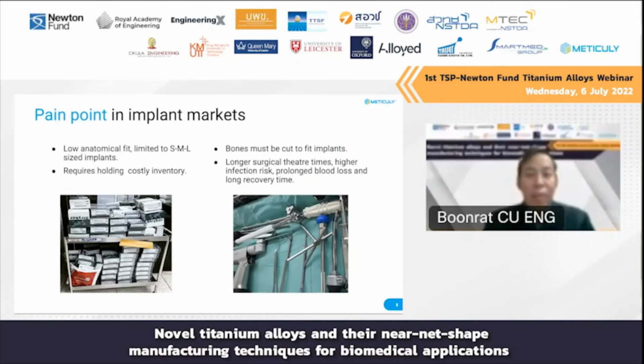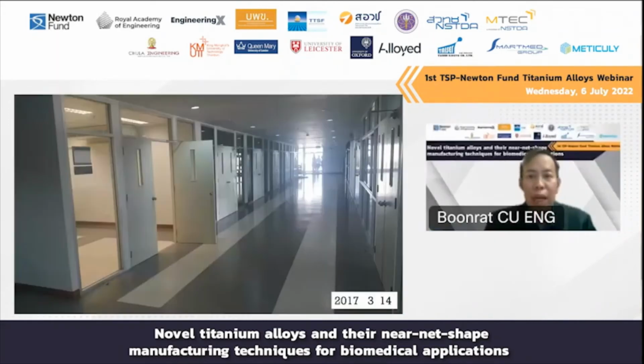And as we see this as a problem, and it's an inequality in a lot of countries in Asia, in Africa, that if we do not have access to good small, medium, large size implants, what else can we do? And as a result, back in 2017, we just set up this area for an innovation center. So it was used as an incubator area, first in Chulalongkorn University.